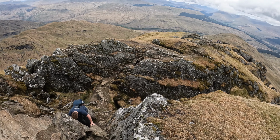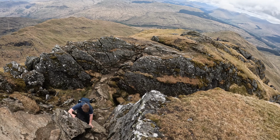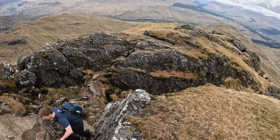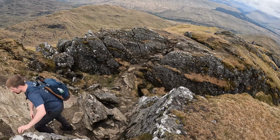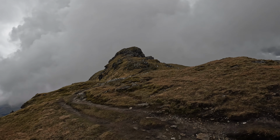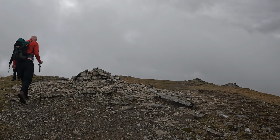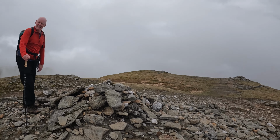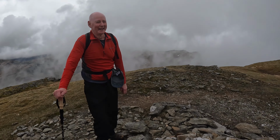So when you get near the top, this is probably the final obstacle before the final ascent. A bit of a drop in there, loads of snow. First little scramble of the day. And there's the top. Let's get it done. Here we go, summit, An Caisteal, 985 metres. Good effort, guys.